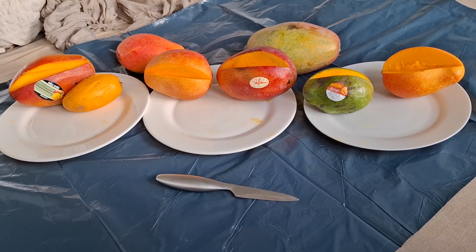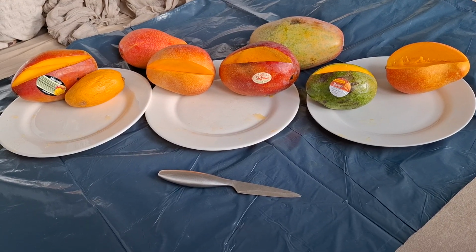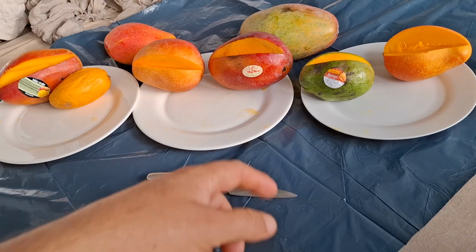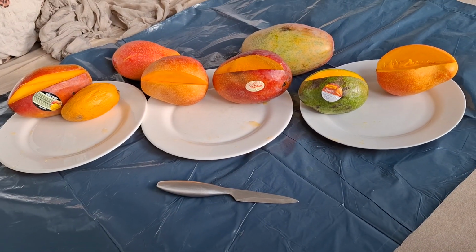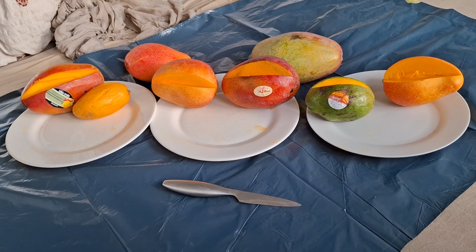Apart from that, stay tuned for a lot more fruit videos from the beautiful and incredibly fruit-rich German supermarkets. Well, this was bought in an Italian supermarket, but anyways. Well, the Italian mango was bought in a German supermarket.